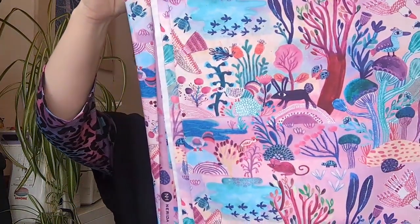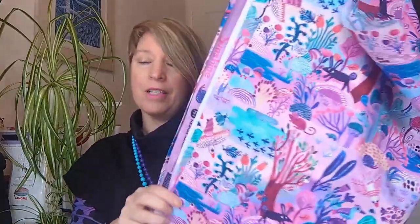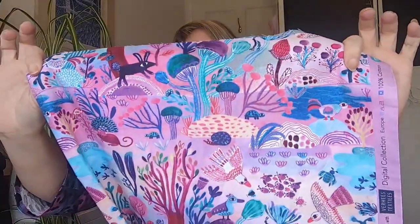Right, straight on to another Nerida Hansen fabric. Now this is very similar to one that I made a Romy lantern sleeve on, and that one was much more like lilacs and blues. This one is called Beautiful Sunshine, and it's a fine cotton, and the colourway, again I think there's multiple colourways, the other fabric there's multiple colourways, is lavender, and I got 2 meters of this as well. It is just gorgeous. You've got rabbits hiding in there. To me, it feels very like Alice in Wonderland.